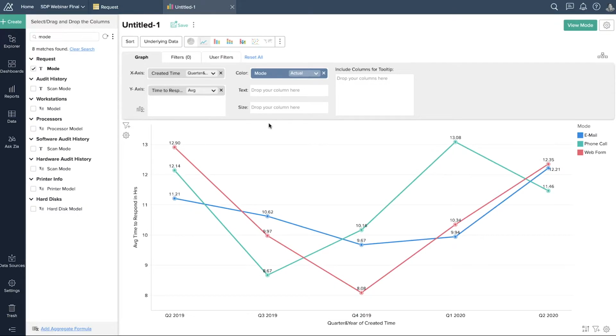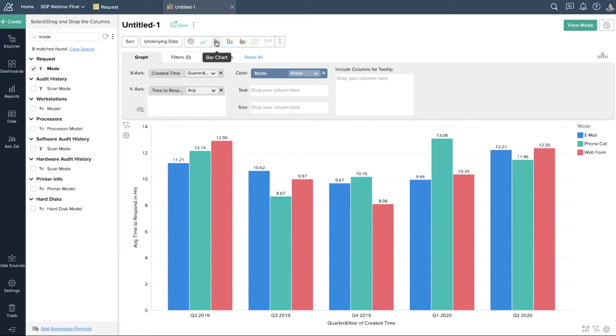Now the tool has automatically chosen a line chart for us, but let's change the chart type by choosing a different one from the top and changing it to a bar chart. So there you have it. You can see that the mode of ticket creation is color coded over here, and you can see the changes quarter over quarter. So as you can see in Q1 2020, the time to respond to a ticket raised via a phone call is 13.08 hours, whereas it has reduced to less than 12 hours in the next quarter, showing a drastic improvement.